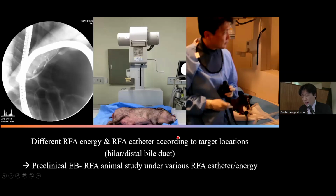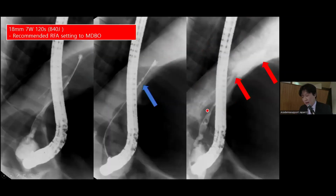For the difference in RFA energy and RFA catheter according to target lesion, we did a preclinical animal study on the various RFA catheters and energy. The first picture showed the 11 millimeter RFA catheter, 7 watt, 2 minutes, the usually recommended RFA energy for malignant distal biliary obstruction.